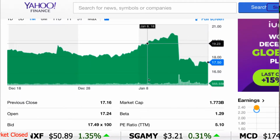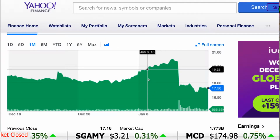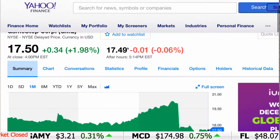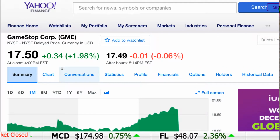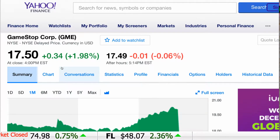Again, they had great same store sales. They had to take a little bit of a write off, but they were pretty conservative for the outlook, so they dropped right back down again. They were trading upwards of 20. We got it today around 17.55. A couple more shares for the kids, about $200 worth.